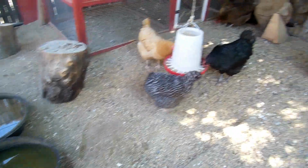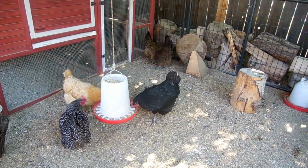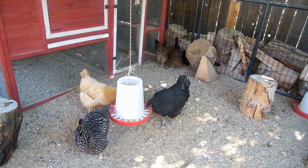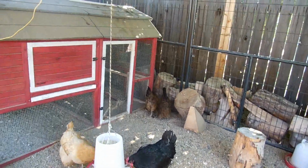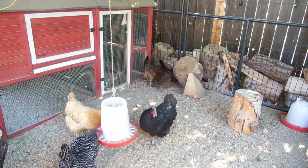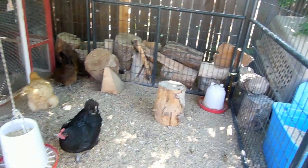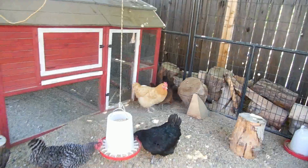So, filled fresh water, got fresh food. It's just to keep them busy so they're not bored and sitting here all day, because they can't get in the coop to roost. They have a roost bar in there, and so basically they're just going to have to play out here today. They can jump on the logs, jump on the coop, run around and peck at the food. We'll also keep them busy by doing something else.